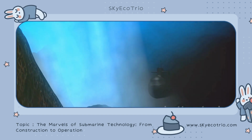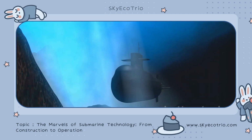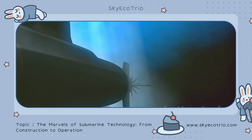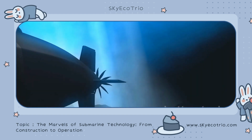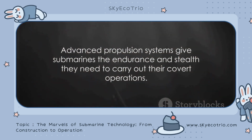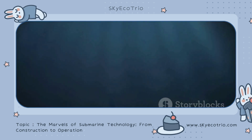In essence, it's these advanced propulsion systems that give submarines the endurance and stealth they need to carry out their covert operations. It's about staying under the radar, or rather under the sonar, for as long as possible. The longer a submarine can stay submerged, the more effective it can be. And that's the power behind these underwater beasts.